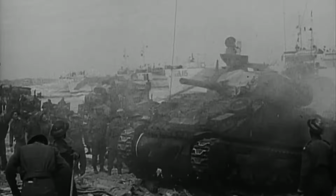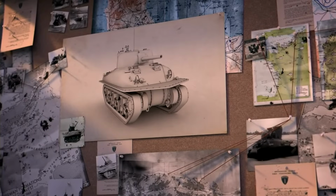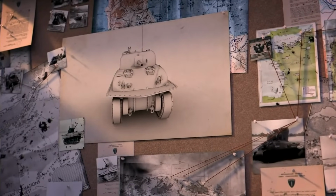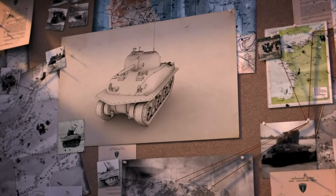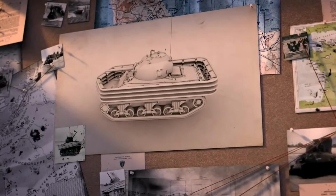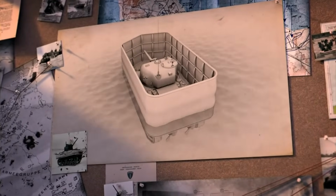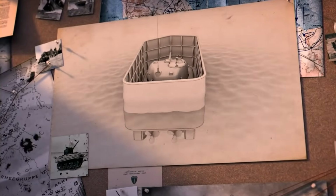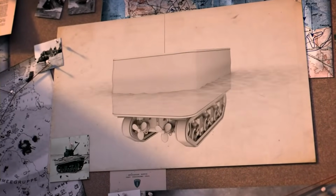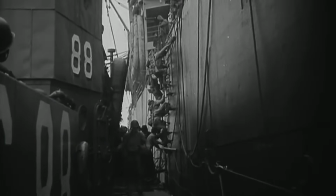Duplex drive was a more radical modification that converted a tank into an amphibious vehicle. A metal frame was attached to the tank's hull that held a deployable rubbered tarp screen. The screen was raised with the help of rubber tubes filled with compressed air, which made the tank buoyant, and it could move with the help of propellers. It was lowered into the water from the landing ship along with the infantry.